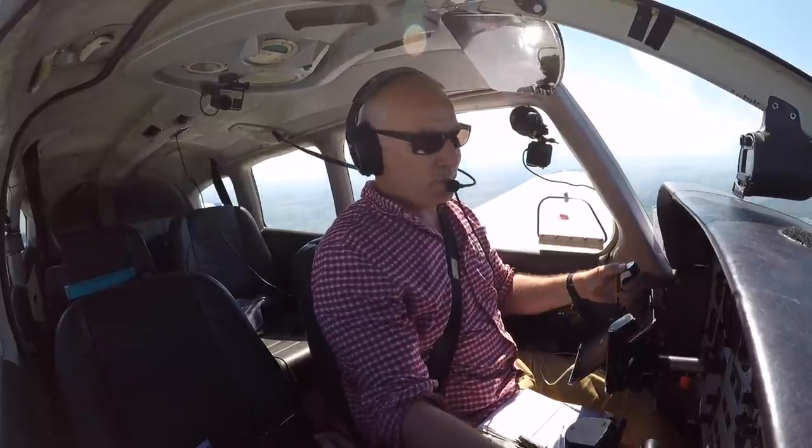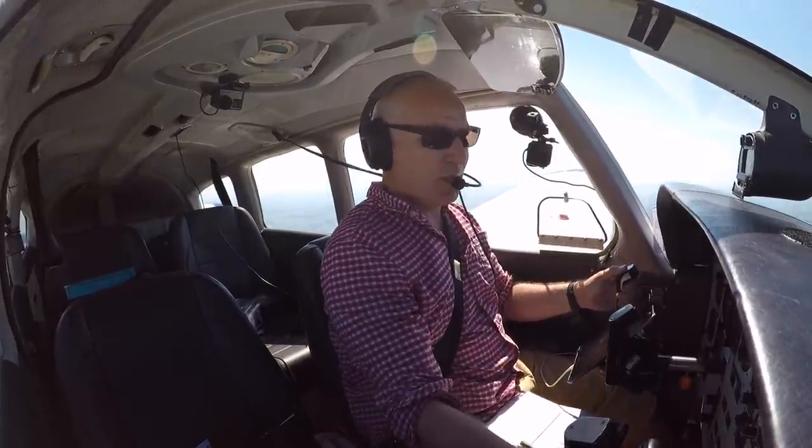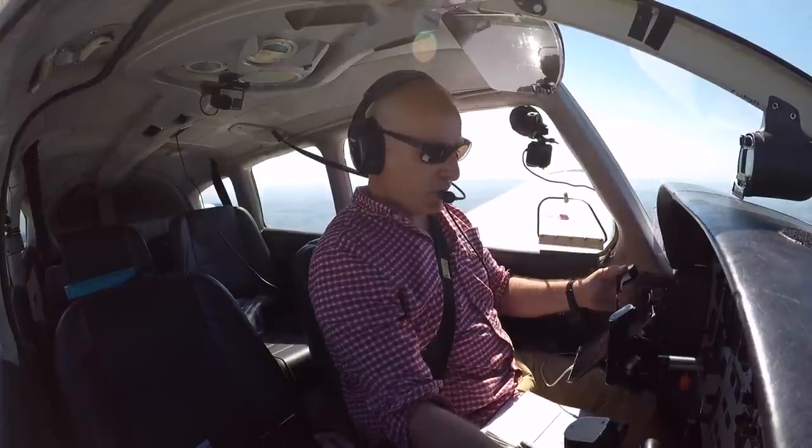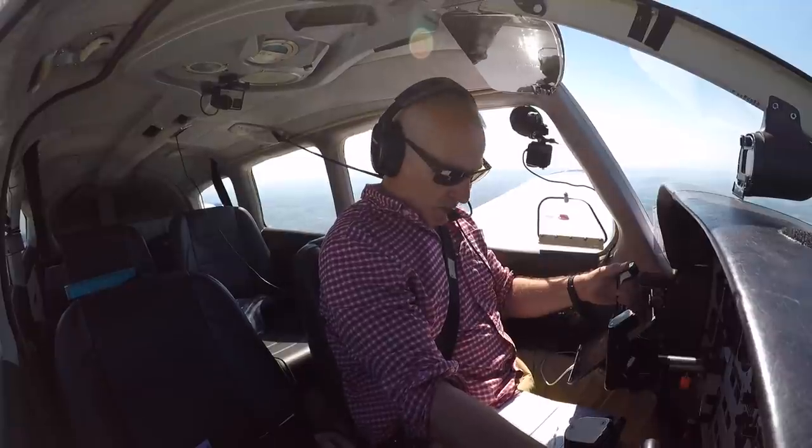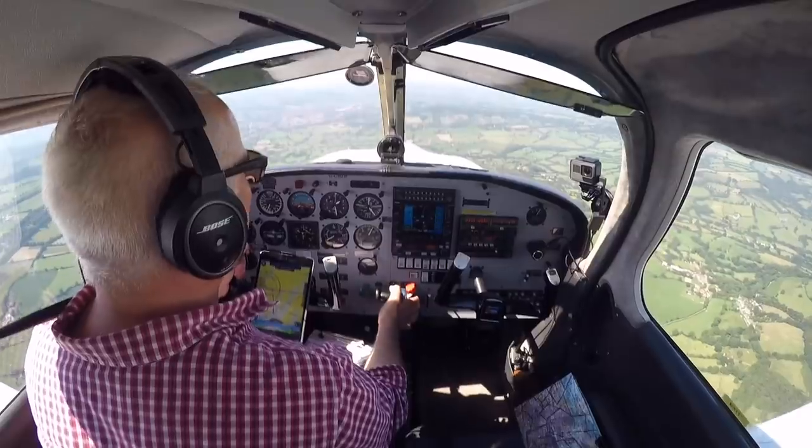So brakes, fuel is on, pump is on, radios are tuned and identified, engine temperatures and pressures are in the green, direction indicator is aligned, altimeter is on QFE 985.